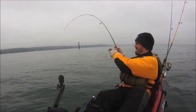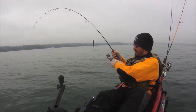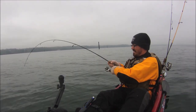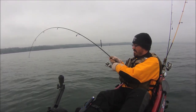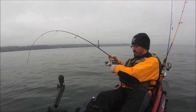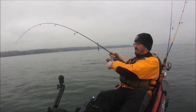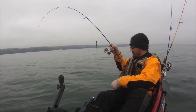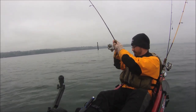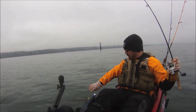There we go. All right. Oh yeah. Woohoo. Boy, these things are a blast on this ultralight gear. Well, I haven't been out here for more than 5 minutes without a bite. That's what's great about this fishery. Non-stop action all day long. Just a ton of fun to catch these fish. Beautiful. Look at that.